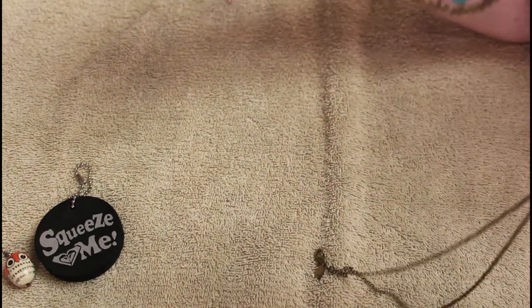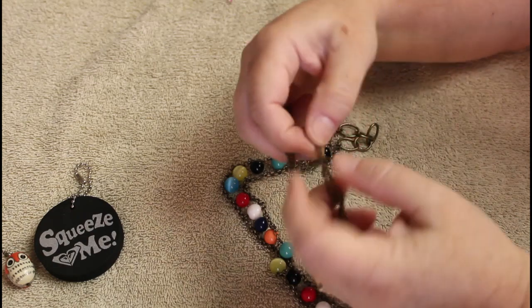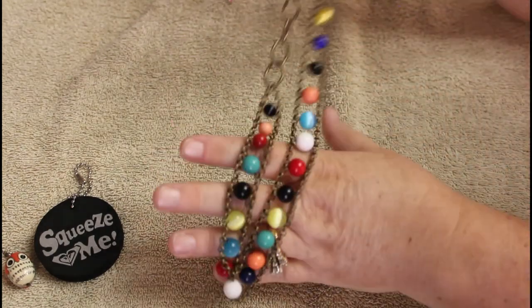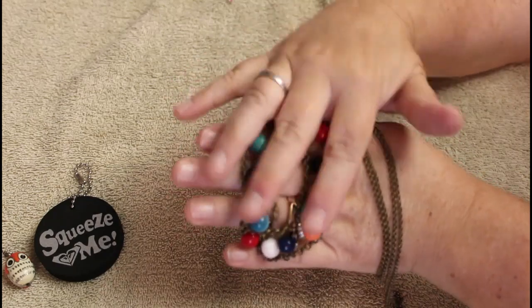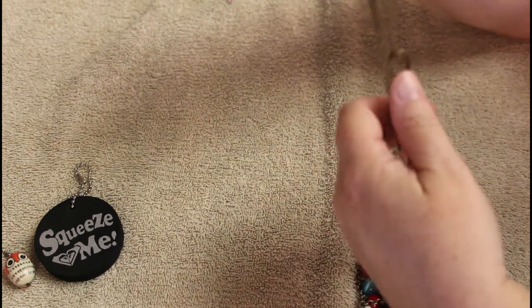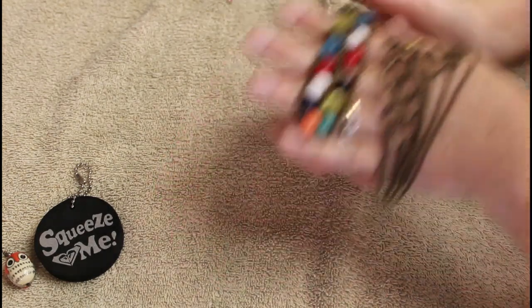What do we have going on here? Oh, dual strand, okay. Annie Smart? Rachel? Okay, it's a nice long chain. These are glass. And the tag says Rachel. So we will have to take a look and see. But that has potential. Look at how much length. There's a lot of length on this.